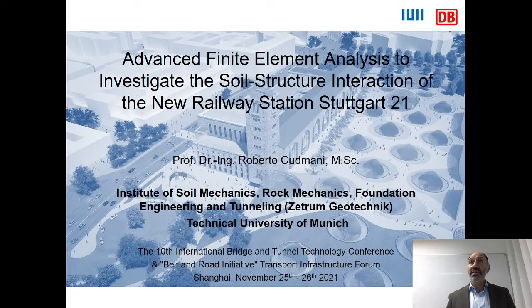This amazing infrastructure project, in which my institute and myself have been involved for almost 1 decade, has a lot of interesting aspects. Today I will focus on the advanced numerical modelings that we did to investigate the settlement behavior of the new railway station, which is called in Germany Stuttgart 21.